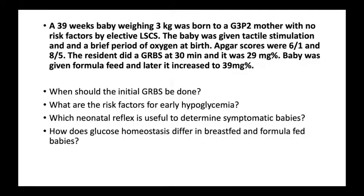And if at all it is done for a baby with risk factors, it has to be done half an hour after the feed. It shouldn't be done before the feed. And the risk factors have already been mentioned in the clinical case. He has told about late preterms, SGA, IDMs, LGA. So these are the ones where we have to do. These are the risk factors, and only for them, after giving the feed within the first hour, half an hour after feeding, we can do. And what is the reflex?